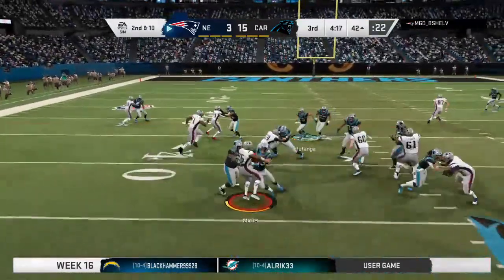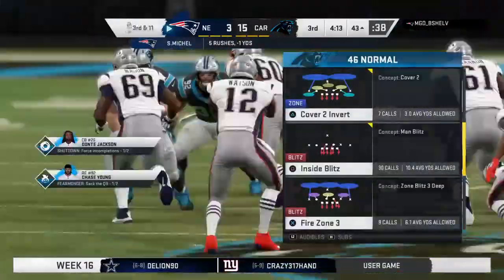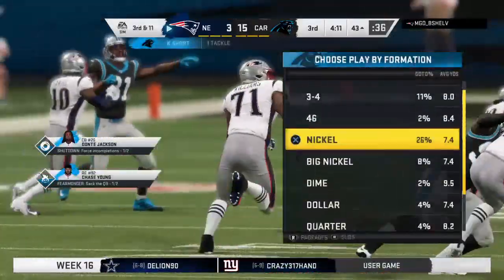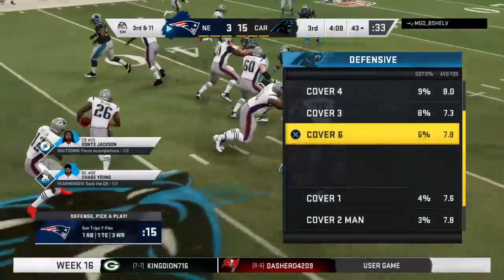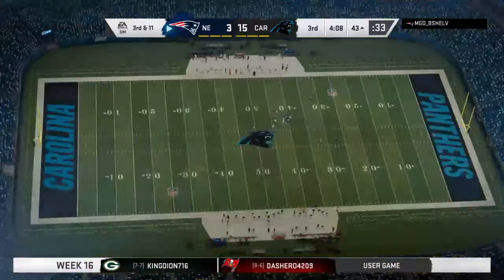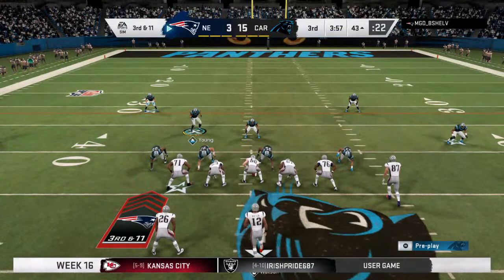They'll run out of the gun with Michelle. And they went the wrong way there. Losing yardage back at the 43-yard line. Officially, it will go as a 1-yard loss, and that's going to lead to a 3rd down. This offense in desperate need of a conversion as they come up on 3rd down.